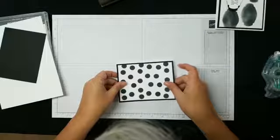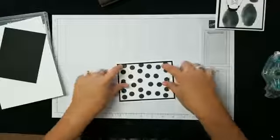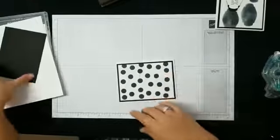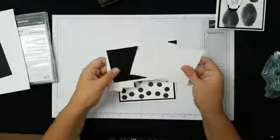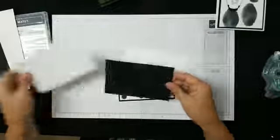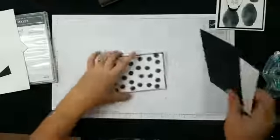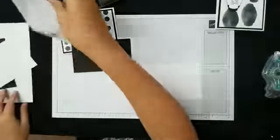So I'm just centering this on here. And I am grabbing my scrap piece of white and my scrap piece of black to pull this all together. Is yours coming together? I sure hope so.